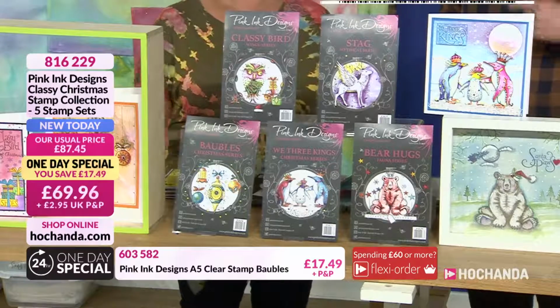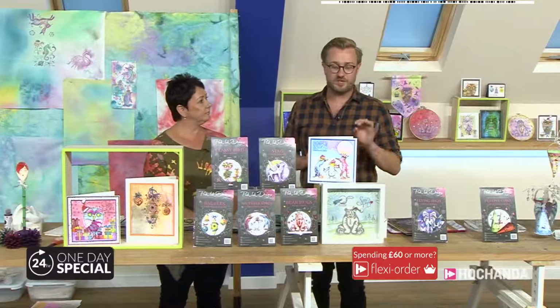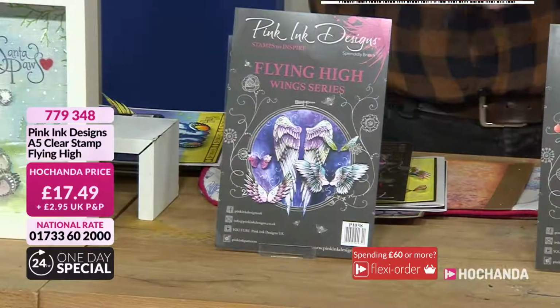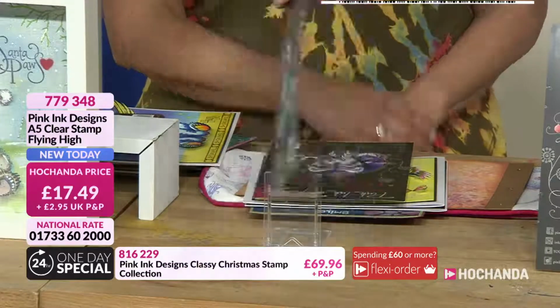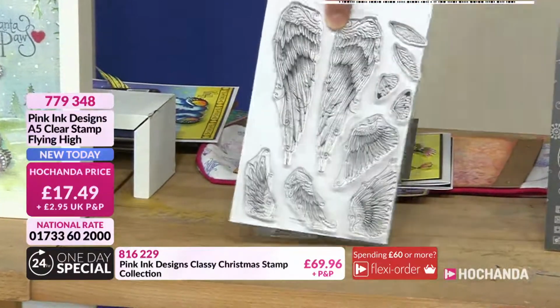Now, we did say the wings. They are beautiful. Let's have a recap on those because they do work well with very different styles. Not just the one-day special, but I'm sure other bits in the past from Pink Ink too. So we've got various different styles or sizes, I should say here, to mix and match. But can I just grab something? Go and grab it. Absolutely.